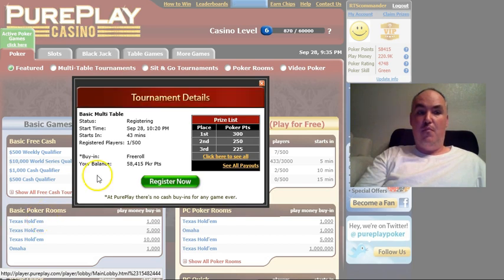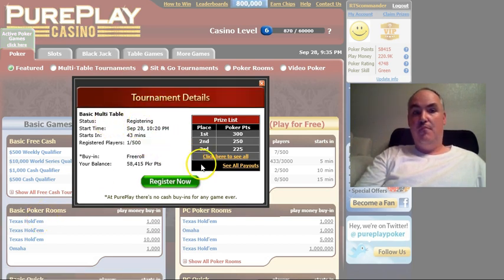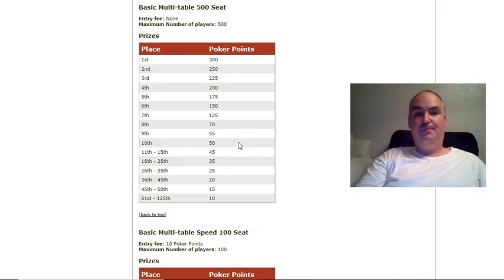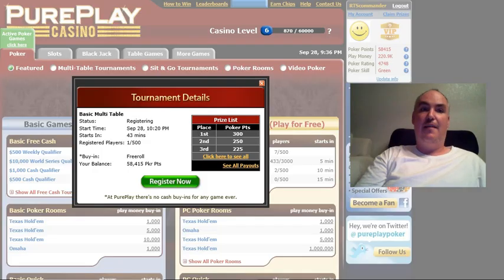So right here, the basic multi-table, it's free. It's a free roll. And you can win 300 poker points, 250 poker points, 225, and it also probably pays out some more slots. All the way to 125th, you'll get your 10 poker points. You got 15, 20, 25, 35. So basically, you are guaranteed, if you play this game, to get more poker points to allow you to play larger and bigger tournaments. So it's definitely something to look at.